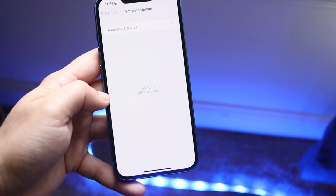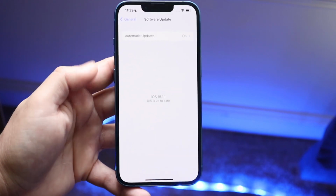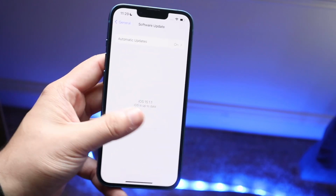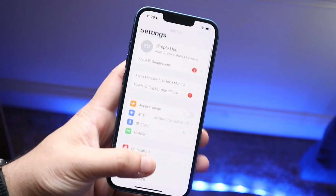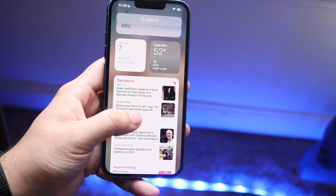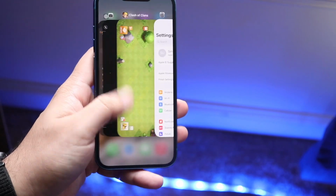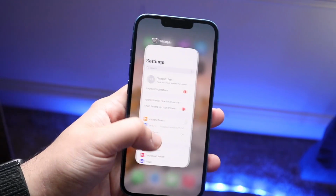They can also cause some issues too, but if it's a random reboot, that's a pretty big deal, and you may want to update your phone because there's probably a fix out for it. Now, if for some reason that doesn't work, another thing you can do is close out of any applications that you're using in the background, and see if there are any apps that you just recently downloaded that could have caused this random issue.